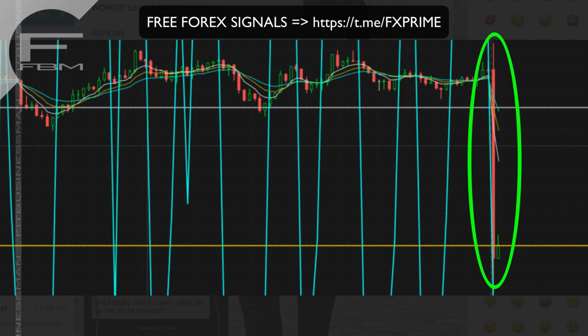But the very important thing to understand is that when it comes to scaling into a position, what gives you the conviction is sticking to a process, sticking to a mathematical process. And what I'm going to show you right now is exactly how the FXPRIME algorithm picked apart one of the biggest trades that I have ever seen a computerized trading system do.